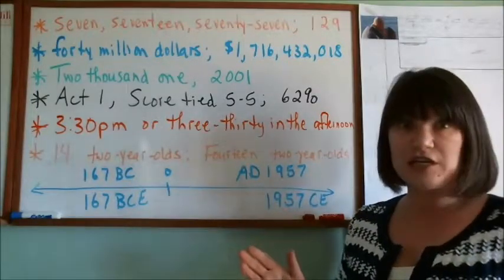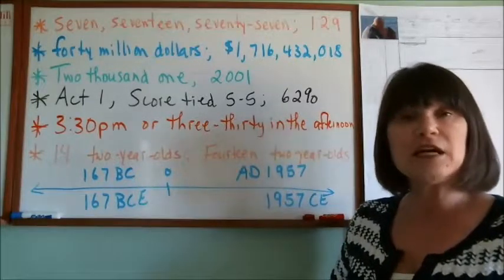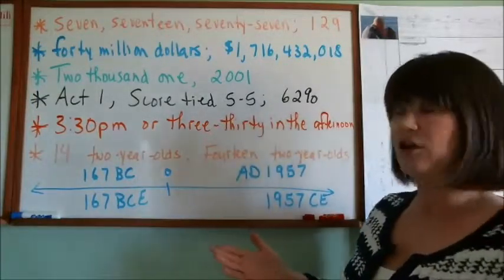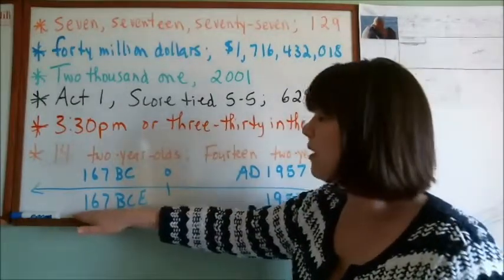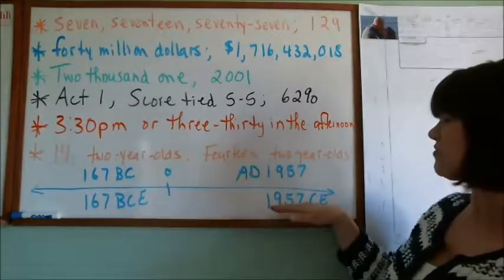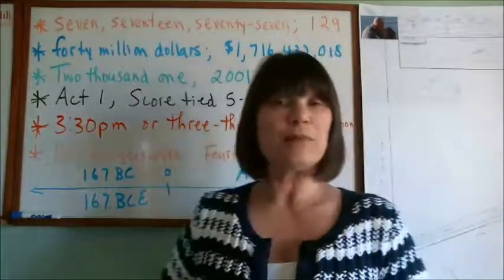But because of the Christian connotation, and because the world has become more global, and there are companies in Europe dealing with companies in the Middle East, we recognize that there's probably an inappropriate use of the Christian context. So what people have begun doing in international companies is using the term Common Era. And so 167 BCE stands for 167 before Common Era, and 1957 stands for Common Era 1957, 50 years ago or so. The 0 stays at the same spot, and that's numbers and designators.